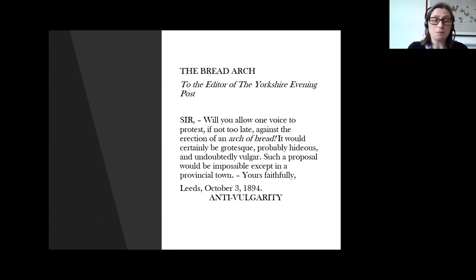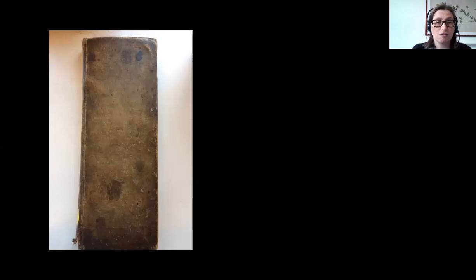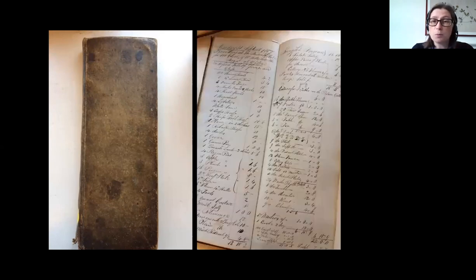So moving on to my next item I wanted to talk about. It's this rather plain looking item that was donated to the library a few years ago. It's rather unremarkable. It has nothing written on the front or the spine at all. But when you open it up, you see that it's pages and pages of handwritten notes. And it forms a ledger, and it's a fascinating glimpse into the history of Leeds.